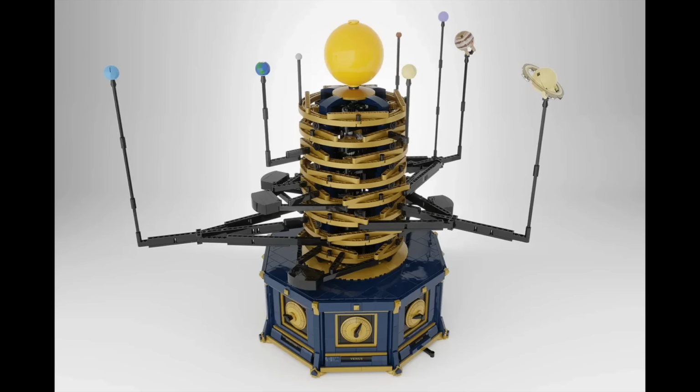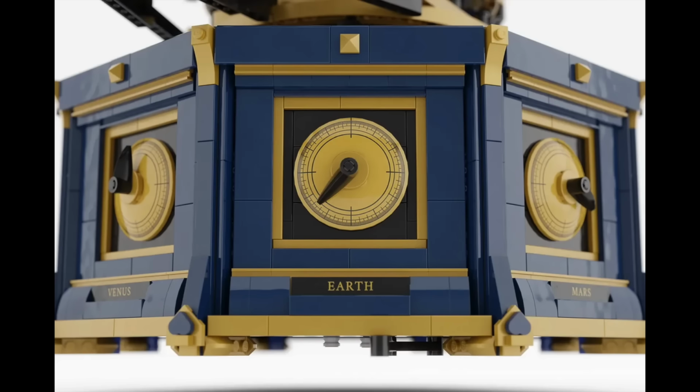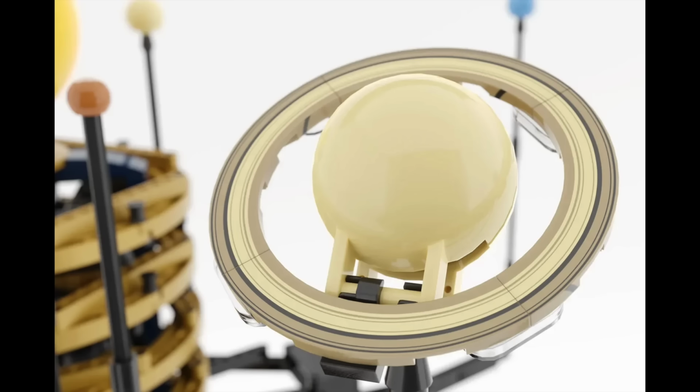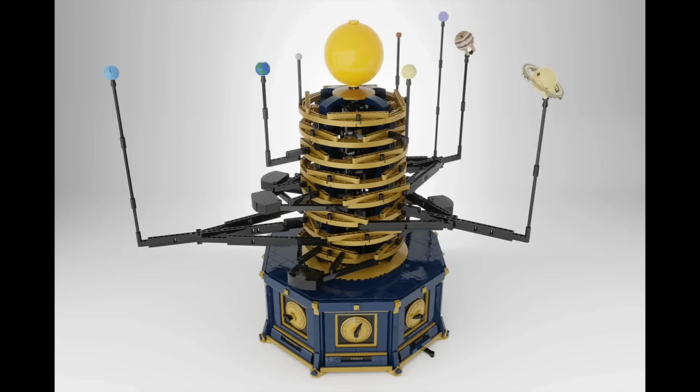Next up, we've got Clockwork Solar System, which is a really unique, intricate model of the orbiting planets around the sun. This is also this project's 3rd time reaching 10,000 supporters, but because we are getting a similar set from LEGO Technic this year, I'm not sure this one will make it through. But as always, we'll have to wait and see.